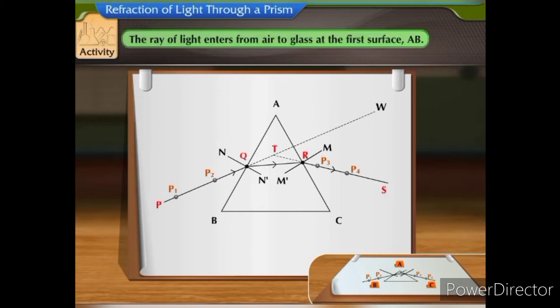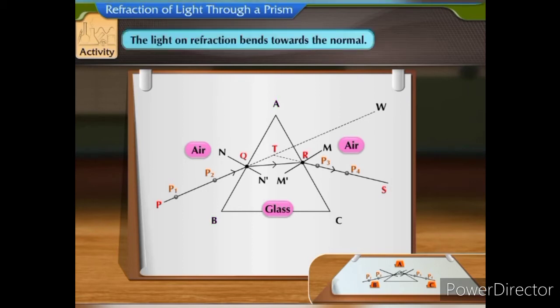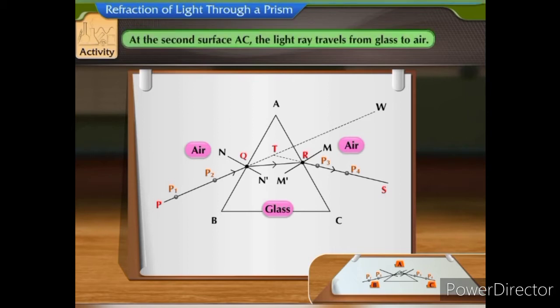Note that the ray of light enters from air to glass at the first surface AB. So, the light on refraction bends towards the normal. At the second surface AC, the light ray travels from glass to air. Hence, it bends away from the normal.